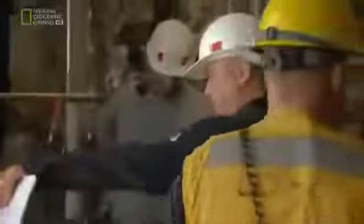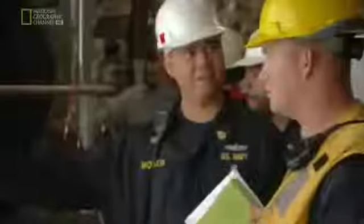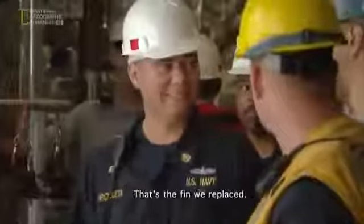No, but more important is that fin right there. Hey, is that the issue why it was broke the first time, the fin? The hydraulic? That's the fin we replaced. Is it? Yeah.